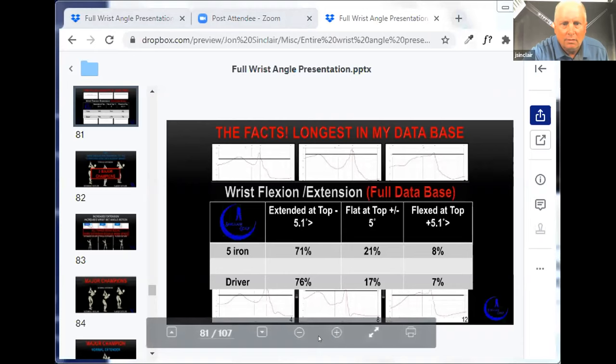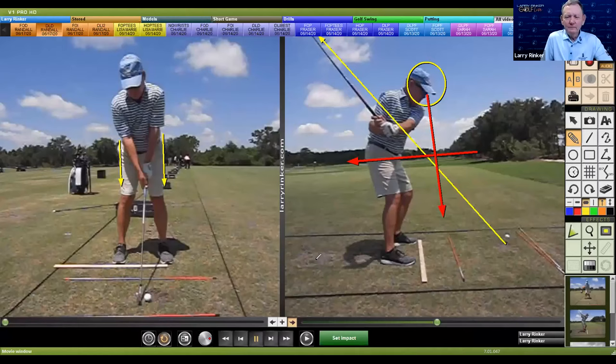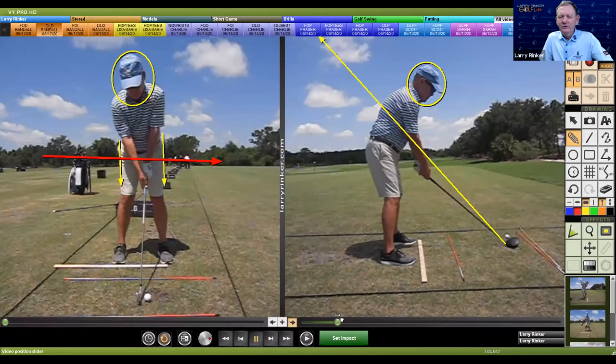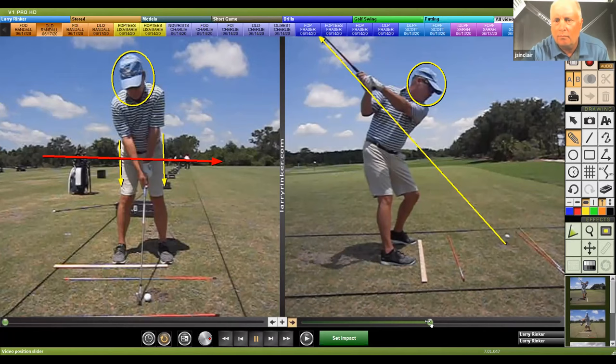Well, while you're looking for that, I want to share something that I think is interesting, because this was a student that I had here this week, and you and I were talking about this before we came on. This gentleman on the right, it's interesting to me. We're seeing a lot of people wanting to keep the club head outside the hands going back. Obviously, this is extreme. And it seems to me they always flop it here.